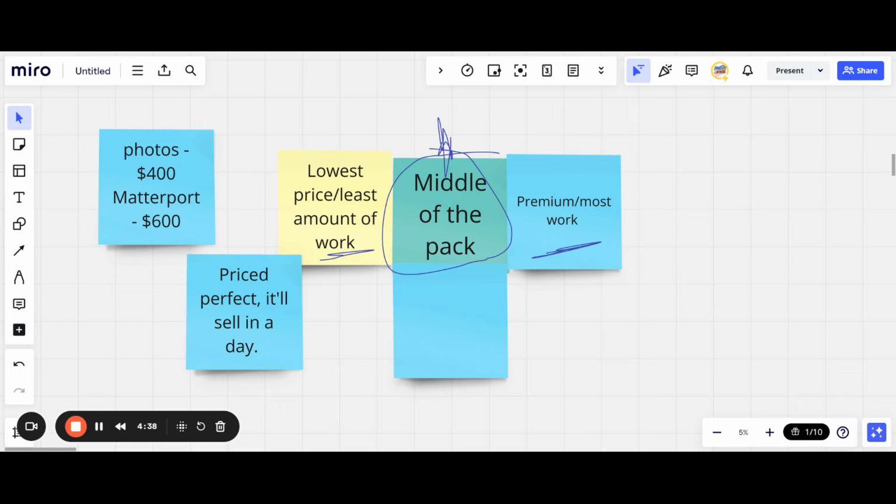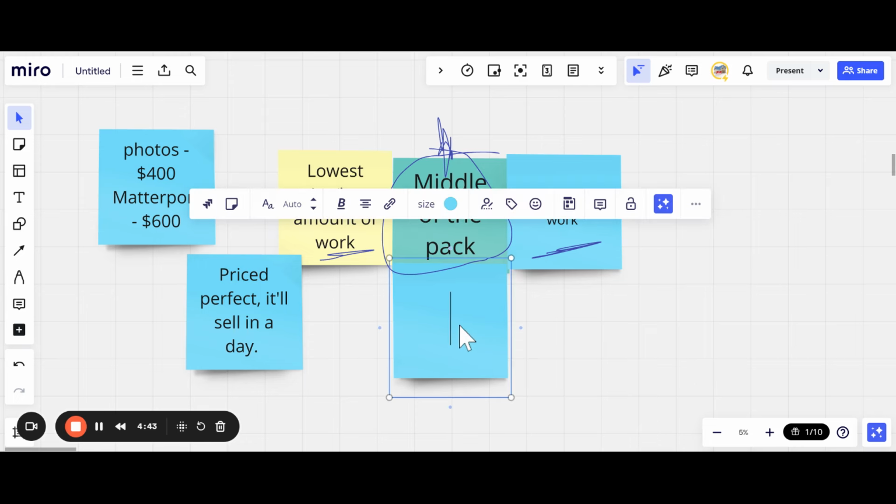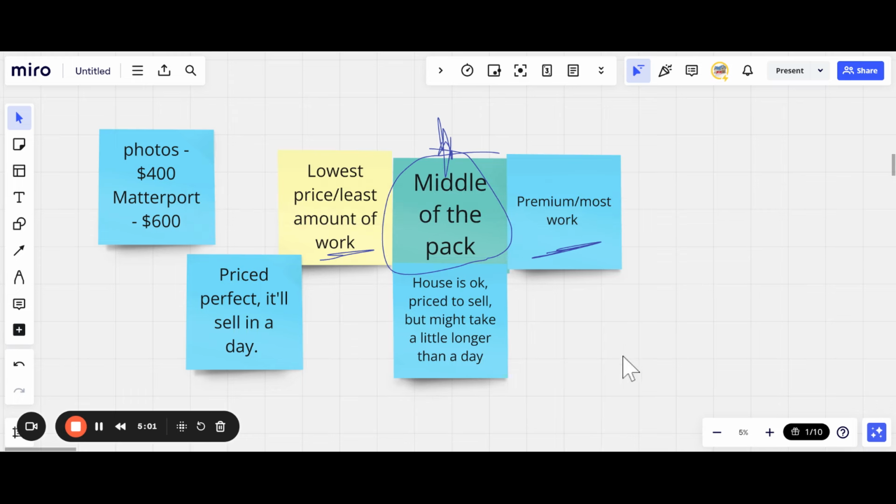Now, when it comes to the middle of the pack, again, this is probably going to be the one that's going to be the most common. This is one where the house is okay, priced to sell, but might take a little longer than a day, meaning you're going to probably include Matterport in that, photos, things like that, that might not be included in the other one. You need to show it in the best of light because, again, the house is okay. It's not perfect. It's okay.